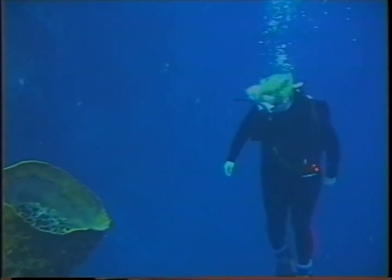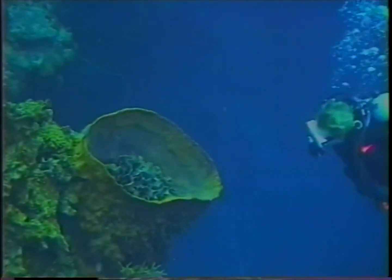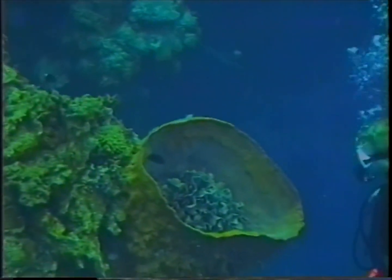It looks like coral will grow anywhere. This lettuce coral must have been pretty desperate for a spot to grow. It has taken up residence inside this barrel sponge.